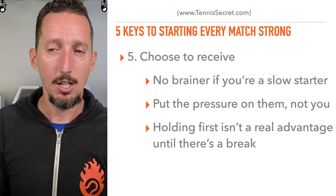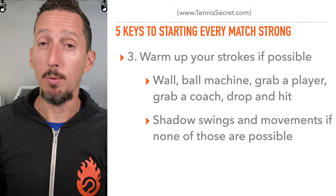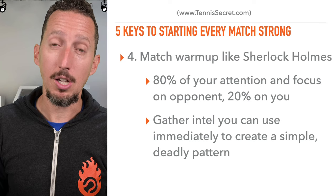So for those of you who start off slow, number one, warm up your mind first. Number two, then warm up your body. Number three, warm up your strokes however you can, even if it's not ideal. So we just did three warm-ups. Now we get to the real warm-up. Spend your real warm-up mostly with your focus on your opponent, and then choose to receive if you still kind of feel like you're a slow starter.